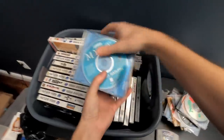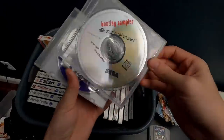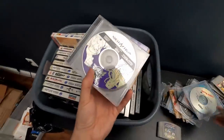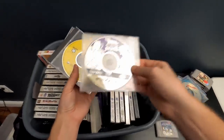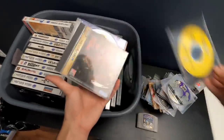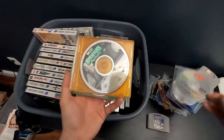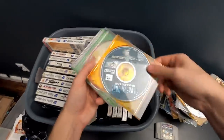Man, we've got another big stack here. Myst. That's kind of weird. Sega Saturn bootleg sampler. I have never heard of that. X-Men vs. Street Fighter, I think, will be one of the more valuable titles in this lot. We've got Tetris Plus, another Japanese one, House of the Dead. Heir of Zendor, Legend of the Land, VR Golf, Minnesota something.